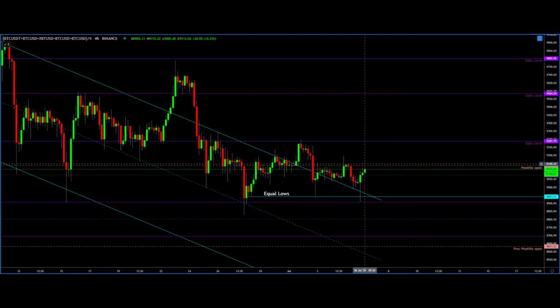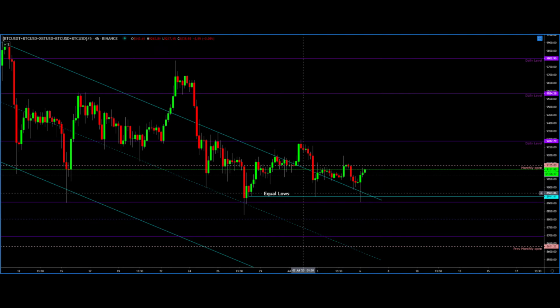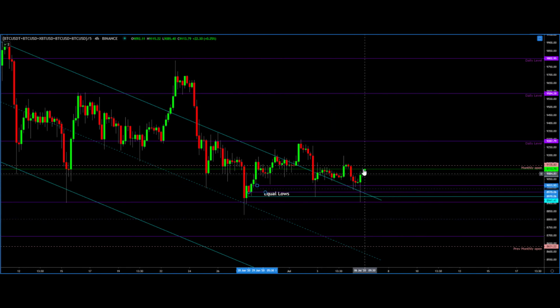So this could still come back down. This could still come back down to 9Ks. There is an H4 block right here. I will mark it out. So this could still very well come back down and test this block, and then make its way up.